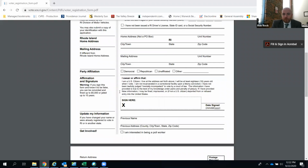Okay, and then very important that in the dotted box that the individual signs the form. That's another must. They absolutely have to sign it, and they've got to put the date next to the form.